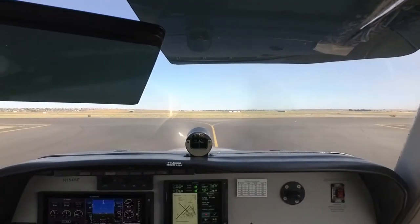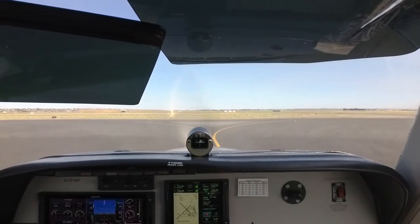139, Juliet Delta, fly straight out runway 21 left, clear for takeoff.